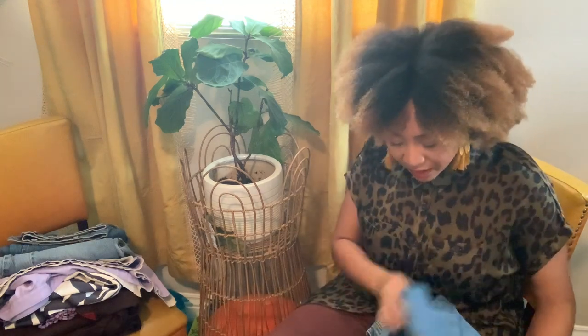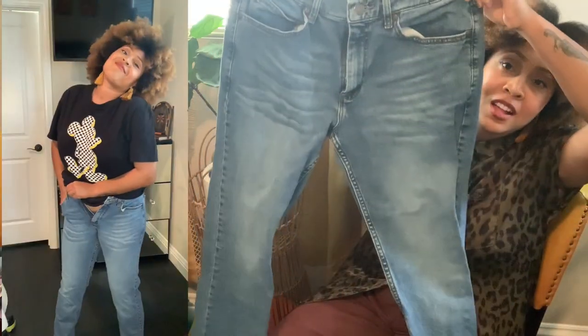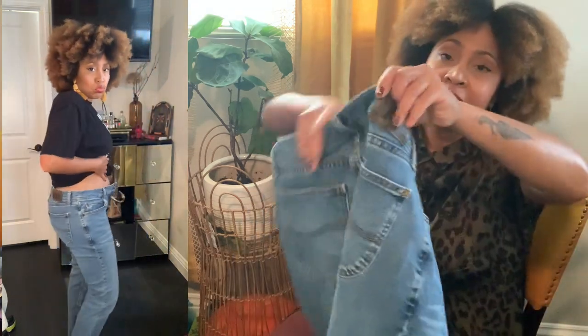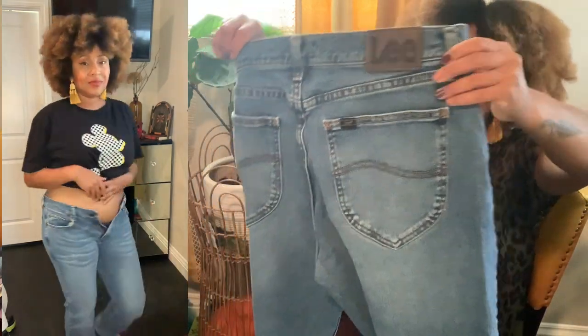This first pair, I'm kind of sad. I don't really want to show you how these look on because they are a little snug. However, the more I continue working out and losing weight, they're going to fit perfectly, so I want to hold on to them. But these are Lee. I love that they got the nice little Lee on the back. Athletic fit is what it says.